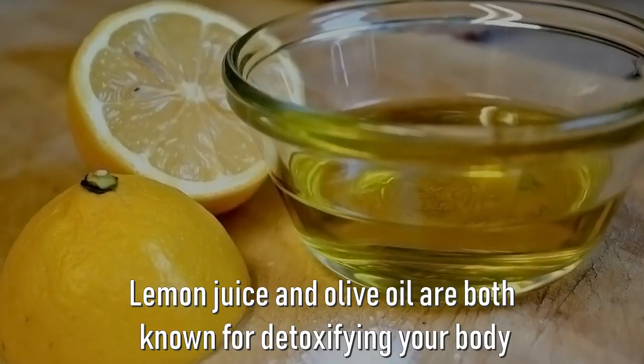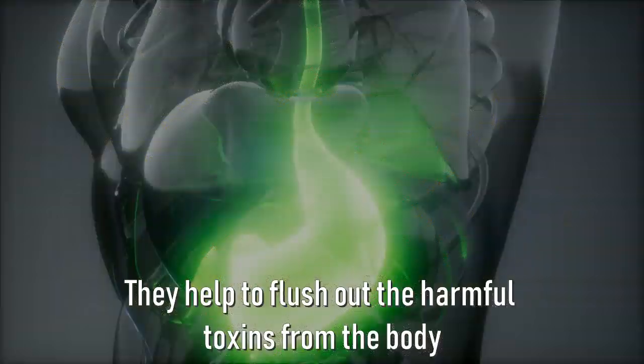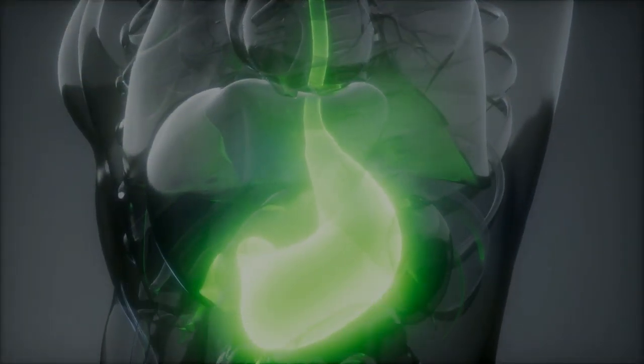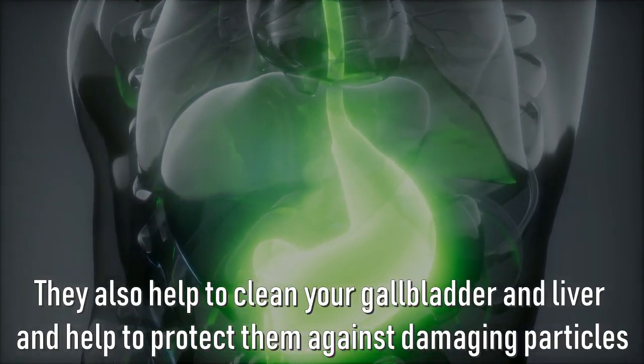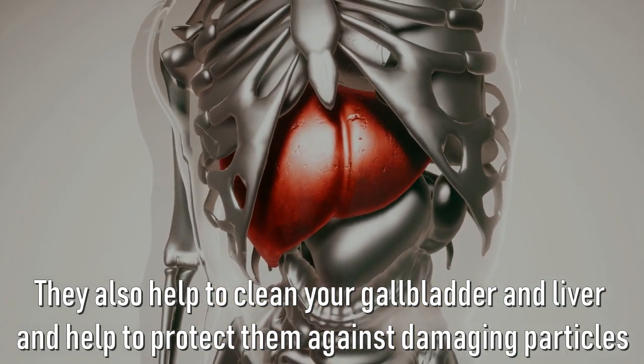Detoxifies the body. Lemon juice and olive oil are both known for detoxifying your body. They help to flush out harmful toxins from the body. They also help to clean your gallbladder and liver and help to protect them against damaging particles.